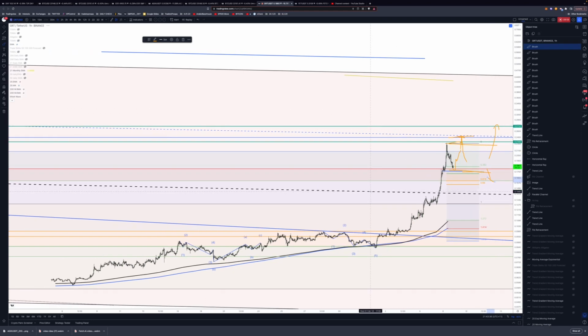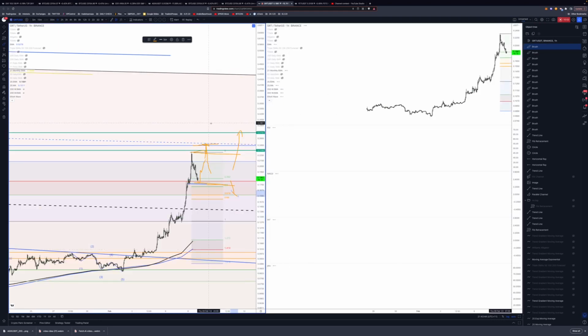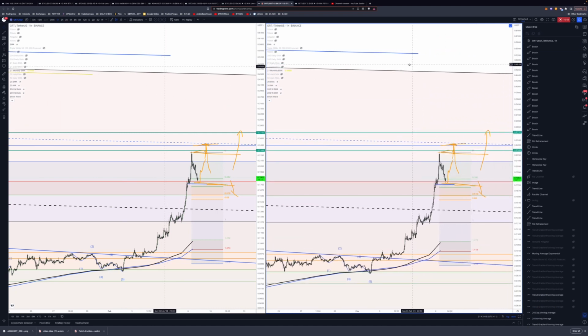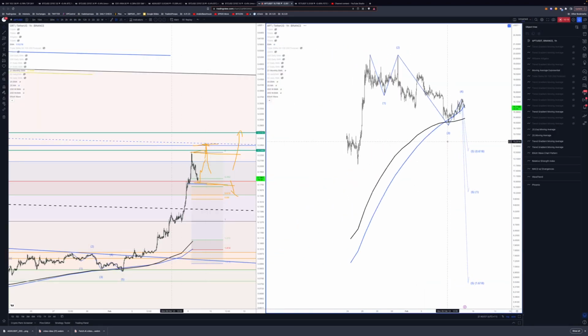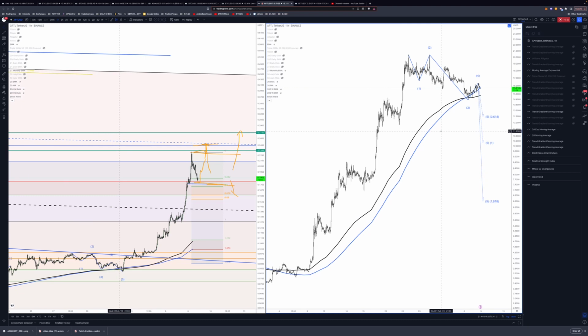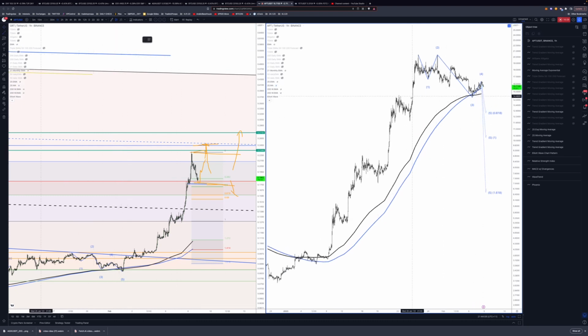You can look at Aptos in much the same way. Let me just bring that out. I'll split this up for a sec. I'll use Aptos as an example because that performed very well, as you know. If you look at Aptos, see how that has a similar pattern. The 20 moving average caught up, and now it's finding support on Aptos. And Aptos did come back down, so it might come back down to scoop that area as well.